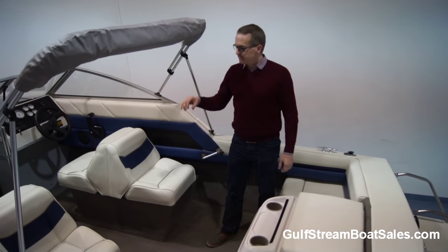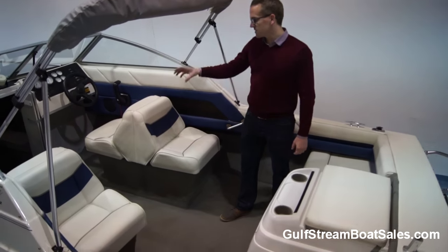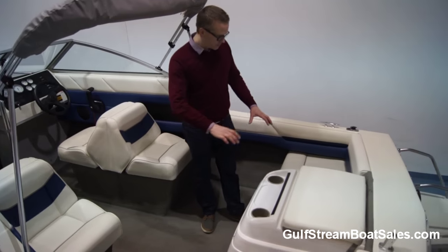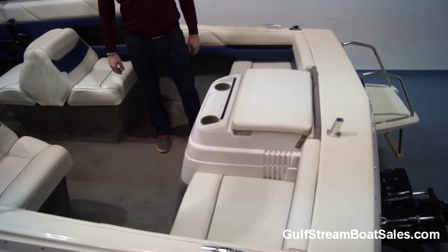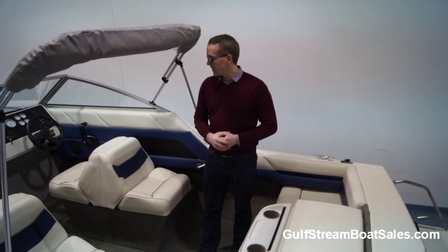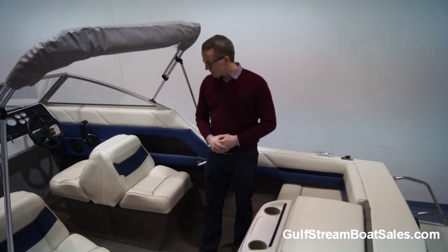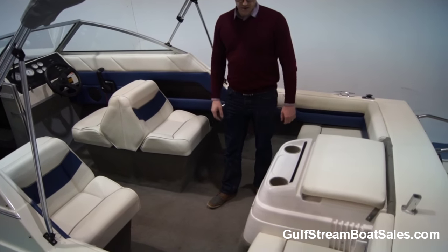Stepping inside the boat, this has a traditional layout with twin back-to-back seats at the helm's position on the passenger side, and then we've got two recessed jump seats either side of the engine box here at the back. So the boat's rated to carry six people. There's seats for six people out here in the cockpit, and there's also a decent bit of deck space to move around in as well. There's nice width between the lounger seats at either side.